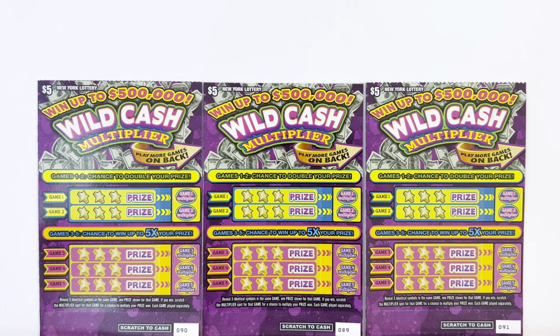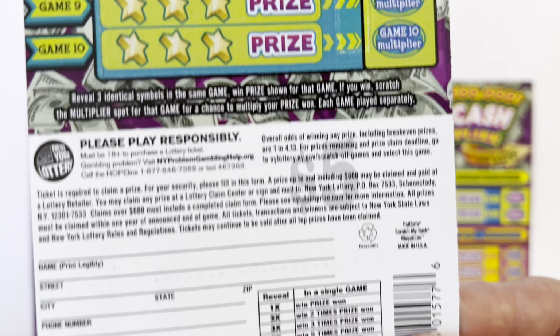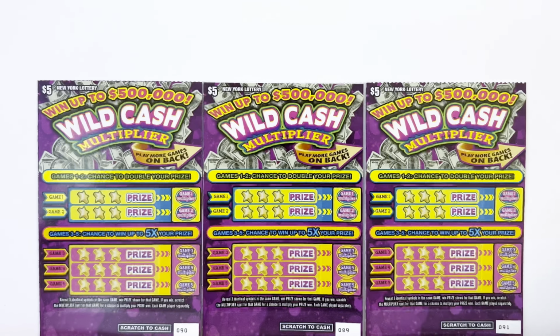We have tickets 89 through 97. So the very end of the book, the odds of winning on this ticket are 1 in 4.13. Last time around, we had some solid luck. While we did not make profit on that session, we had, I think, 3 winners. Pretty solid go around. A couple winners on the back of this ticket.